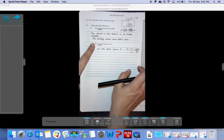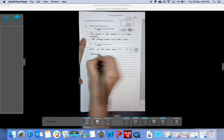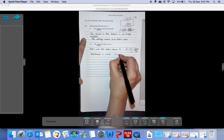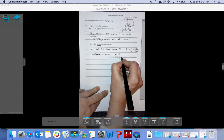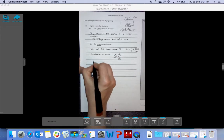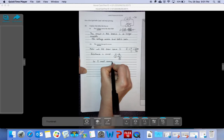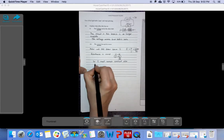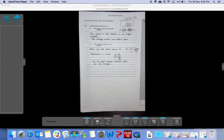If that current remains the same and its resistance remains the same, because it's still the same motor, if you think about V equals IR, so if we arrange this so that I is equal to V over R, if this hasn't changed and this hasn't changed, then this hasn't changed. So I must remain constant also. So there's no change in the current. And that was an excellence question.